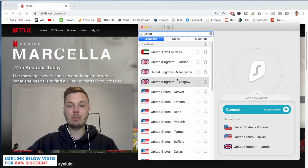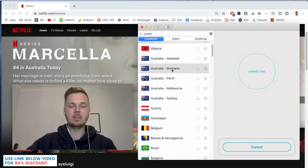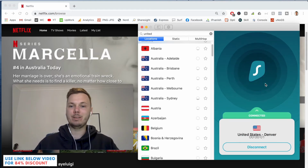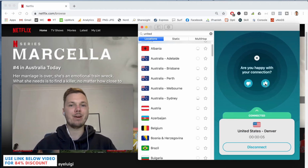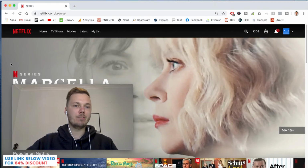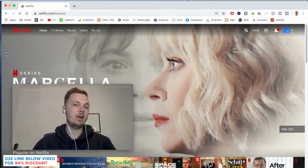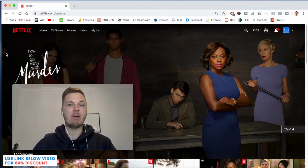And as you can see, we've got various locations here. I can click on any of these, and this will connect me to the fastest server in that particular city. And once this is highlighted in green, that just notifies me that I'm now connected. So I'll go back to Netflix and refresh the browser. And it really is that simple, guys. It literally only takes a couple of clicks, and this will now load me onto the American Netflix.